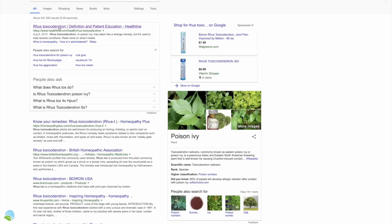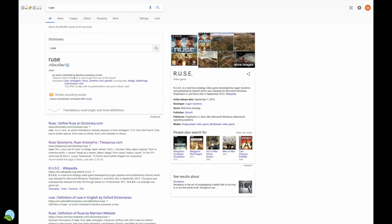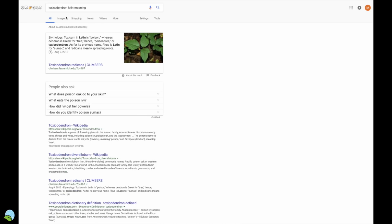Ruse toxicodendron is the Latin genus and species for poison ivy. Ruse is an action intended to deceive someone, and that someone is us. Toxicodendron means poison tree.